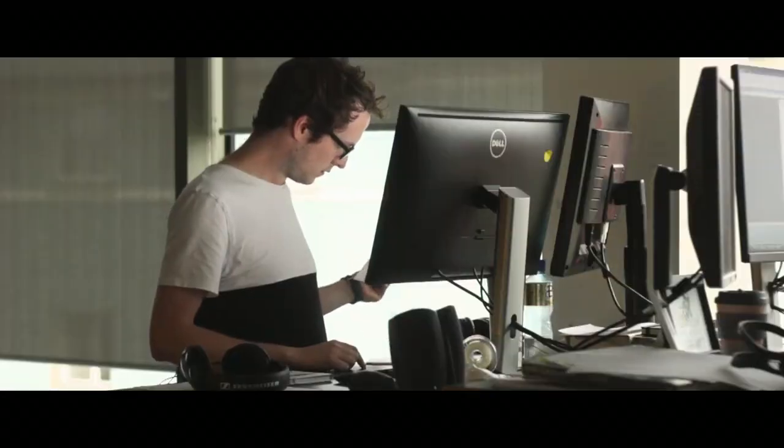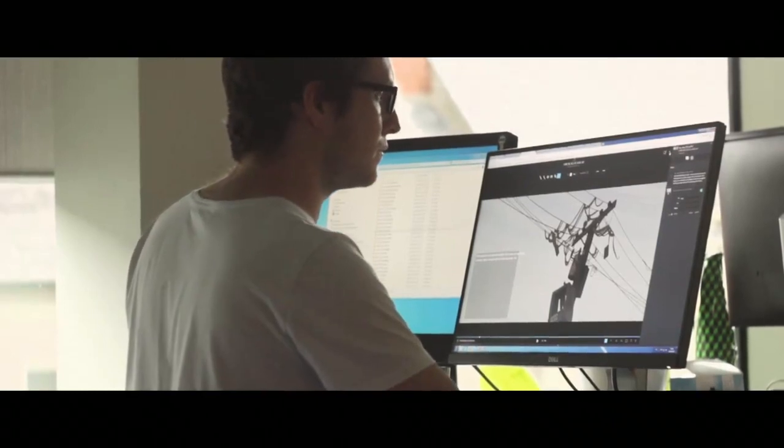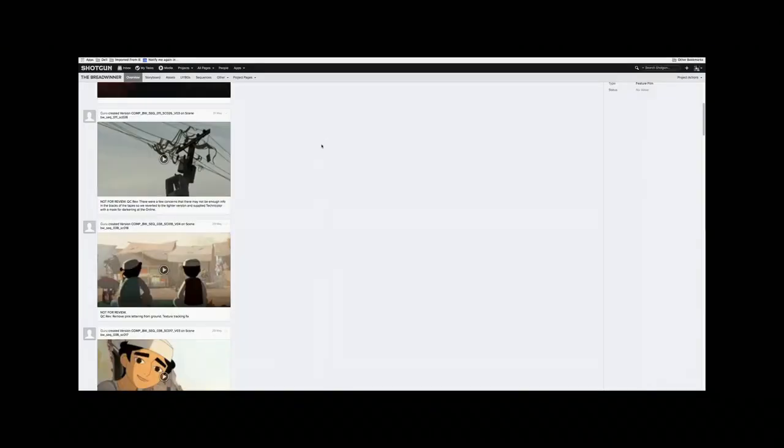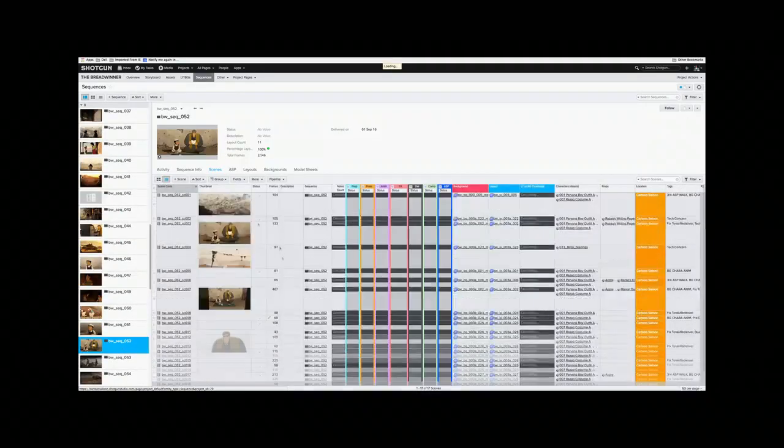I'm Mark Mullery, Technical Director on The Breadwinner. We have over 100 artists spread out over 3 countries. To keep ourselves organised, we use a production management software called Shotgun. This allows us to review any artist's work from anywhere in the world, as well as give feedback.